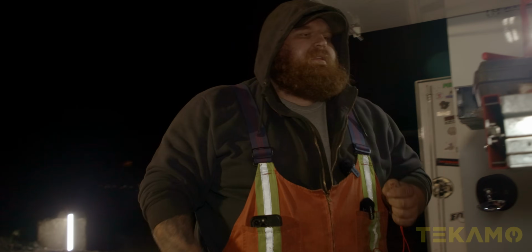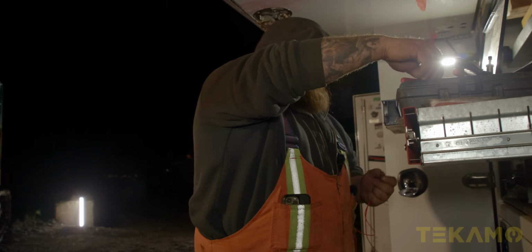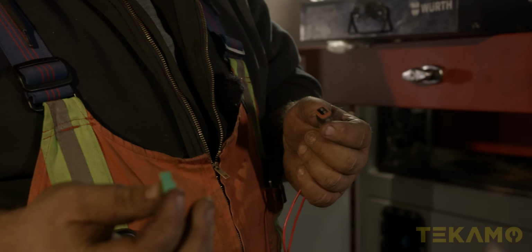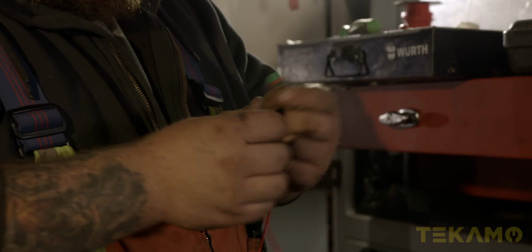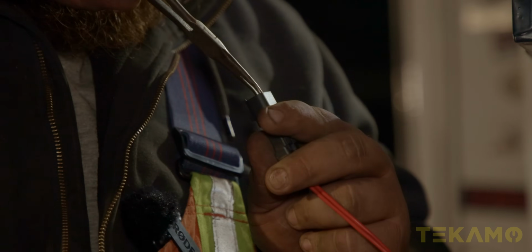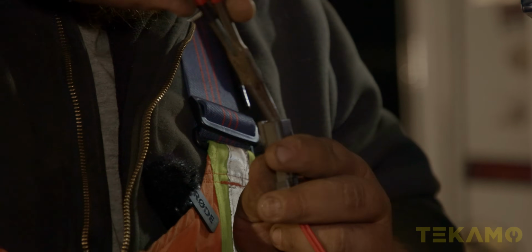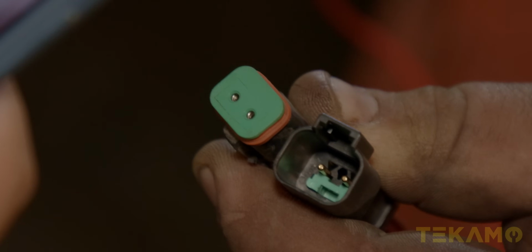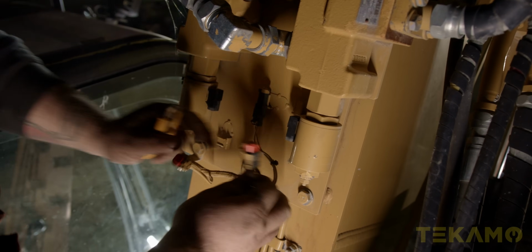All right, so now we're pinned up. Deutsch plugs are a bit unique and interesting in the way that you use female pins in your male ends, and then you take a little connector lock and slide it in there. And on your female side, you use male pins. Wham bam, thank you, ma'am. It's all done. Let's give it the old uneducated try.